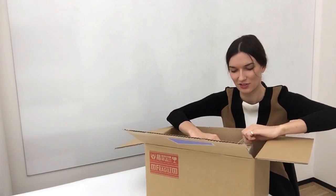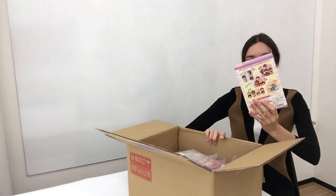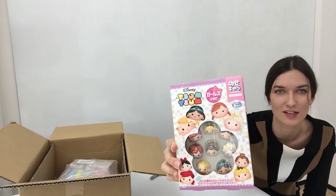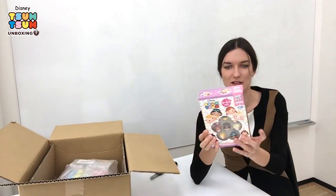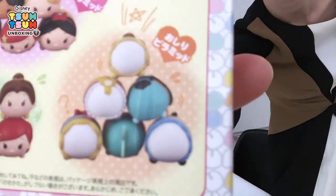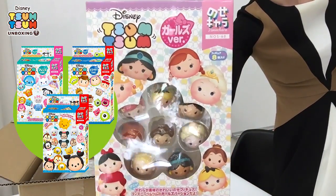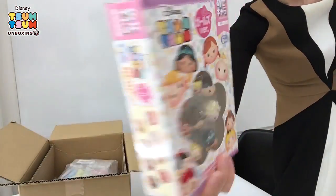Let me show you what we are unboxing exactly today. So, today we're unboxing Tsum Tsum. With these ones you can have fun piling the Tsum Tsum up in all sorts of different ways. There are different versions of this one, and we got a Disney princess one.